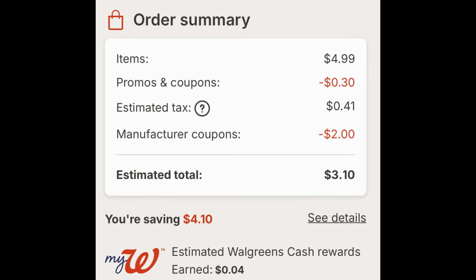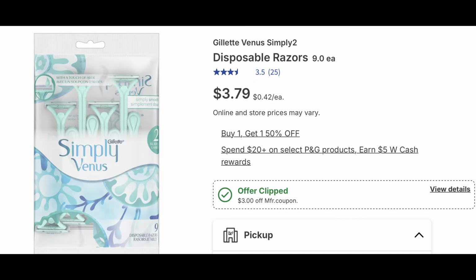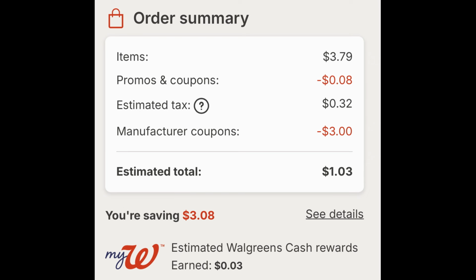After that, in the digital coupon, again, it's under $3 pre-tax. This is a great deal on razors. These will go quick. The Simply Venus are $3.79 each. They are buy one, get one 50% off, but in this case, we're just going to go ahead and grab one pack of razors because we have a $3 digital coupon. So after that, it's going to make it just 79 cents.